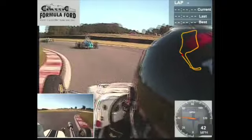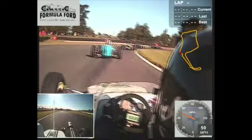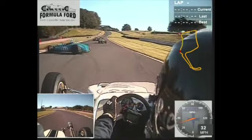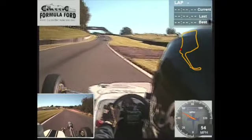As I round Hislops and into Knickerbrook, I see oil on the left hand side. I back right out of it. The car in front isn't so lucky. He spins out, and I know that the session is over.